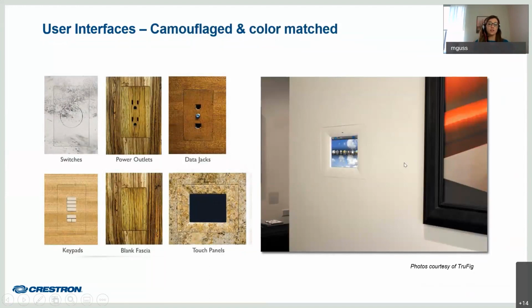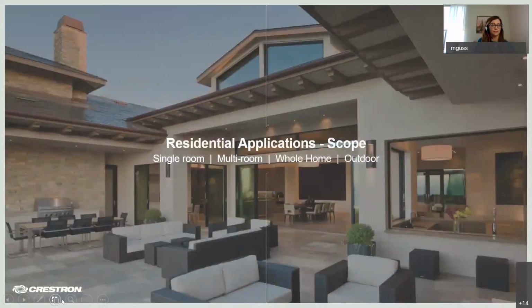Now, when it comes to these user interfaces that we've talked about, we again want to make sure we have that balance between the interface and your design. So here are just some great examples of flush mounting and matching finishes that they can have. You, of course, want to make sure that you plan very early on for this, but it can truly make these user interfaces blend in very seamlessly.